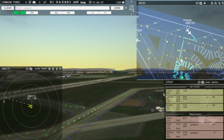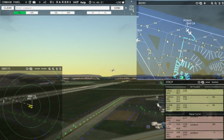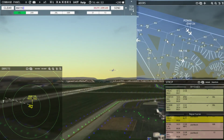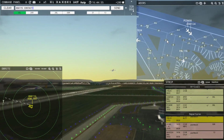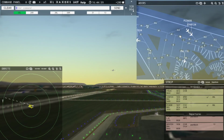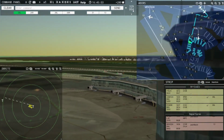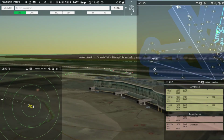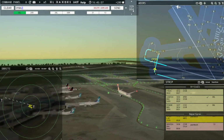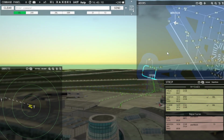All Nippon 115, contact departure. Roger, good day. Pascal 608, taxi to ramp. Taxi to ramp, Pascal 608. Charlie Foxtrot Sierra Delta Lima, continue taxi. Continue taxi, Charlie Foxtrot Sierra Delta Lima.